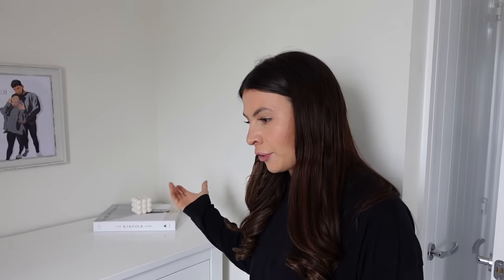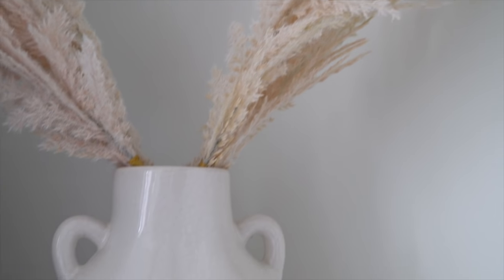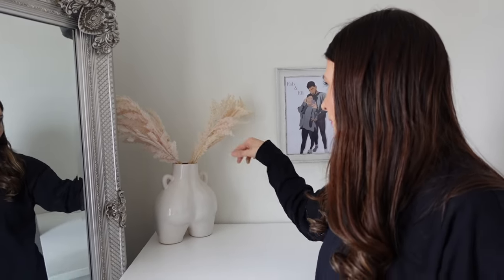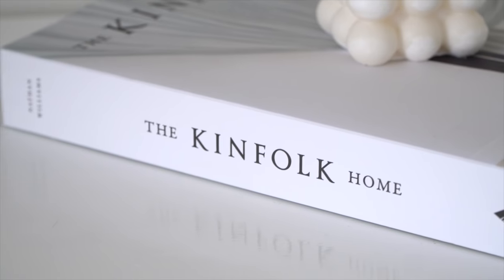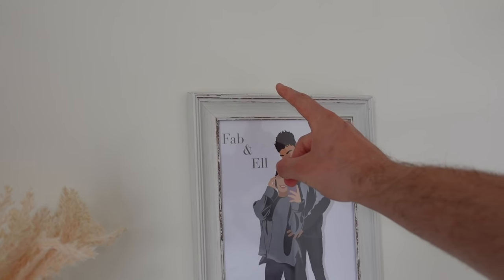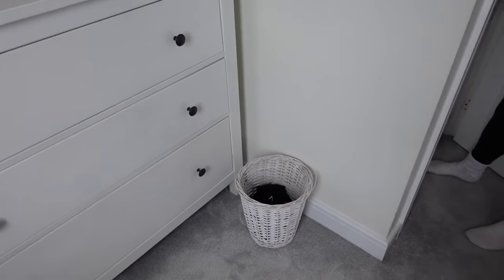We tried to upcycle and not buy new. We've got our bum vase here, which is from The Range. It's cheap as well. These are from The Range too. We've got some fake pampas grass there. We've got this book here that my mum bought us from TK Maxx, and we've got our candle, which I don't know where that's from. This frame is from The Range, but a girl called Chloe designed this for us, which is cool. And we've got a very tired wooden bin that we need to replace.